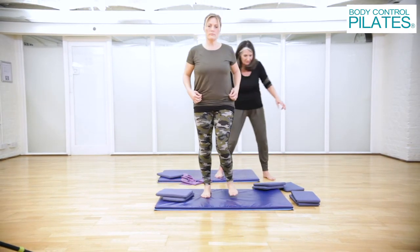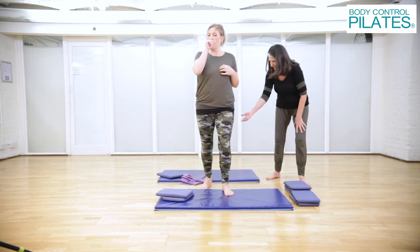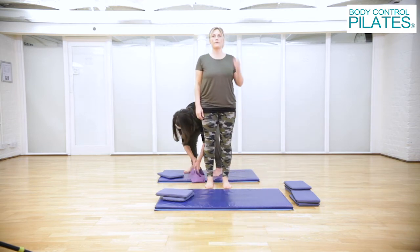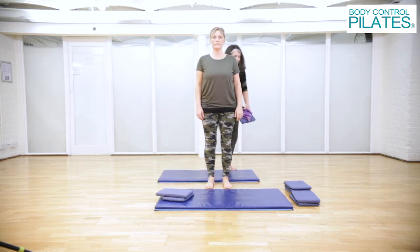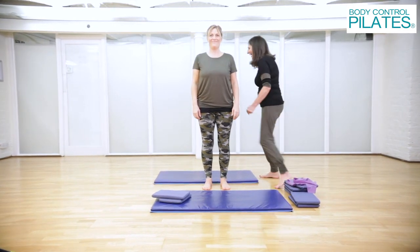So if you want to stand, you've got a lot of cushions. If you come back a little bit, Hayley, so you're off the mat. A little bit in between, there we go. I'll move these out of your way, so I'm sure I'm a bit messy. But if you're a mum at home, you're probably used to messy.